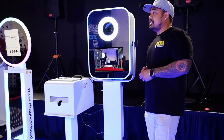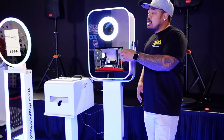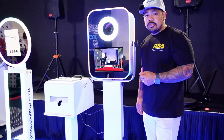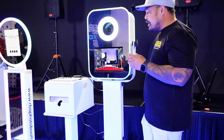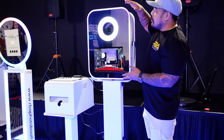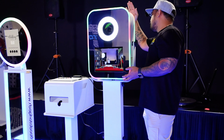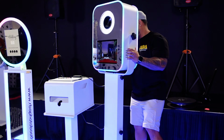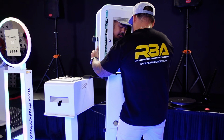Now, speaking more about the T12 LED, obviously we call it the LED because it has LED lighting around here. Just like the Nimbus over there has all the LED lighting around the side and the stand for the Nimbus. Here it's showcased in the front and on the back. Now let me show you the back end of this pretty much. Let me turn it around just so you can see.